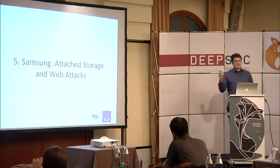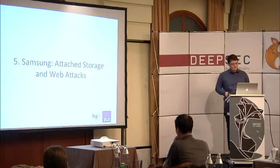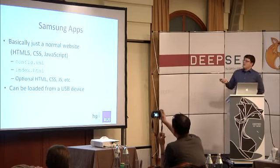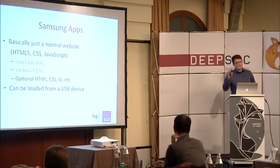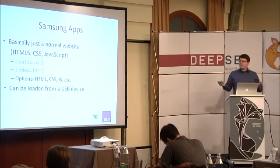So, and we thought, okay, the situation is really, really bad in the case of Samsung because of this finding, and we look a little bit deeper on Samsung smart TVs. And I thought about, hey, wouldn't it be nice if Samsung apps could be used to compromise the TV in some way or compromise the victim who is using this TV? And a Samsung app is actually just a website which is loaded by parsing the config XML.